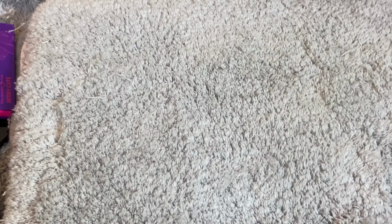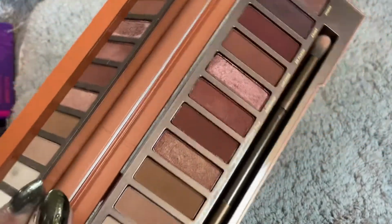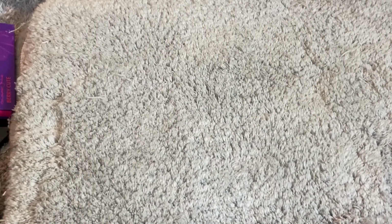This is the Urban Decay Heat palette, Naked Heat. This is definitely a one-note palette. I mean, you get one look. If you can get 2 looks, let me know because I can't do it.